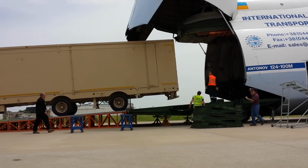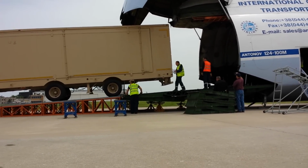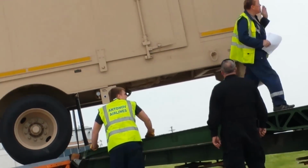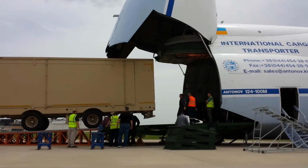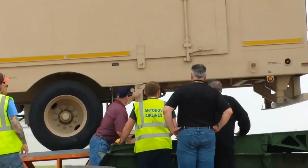You think they would have measured that out beforehand. Got one yelling. Zooming on him, yelling, tells you what to do. It's a spot of concern. All right, they're gonna have to drop the air bags. Try to fit it on board here.